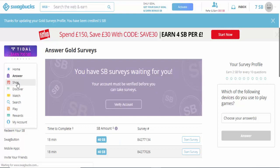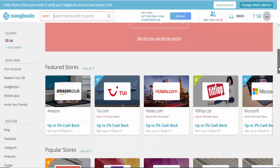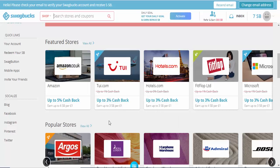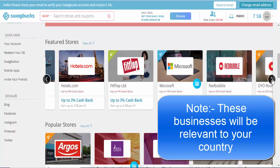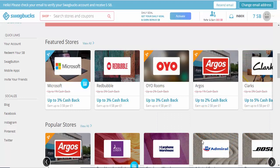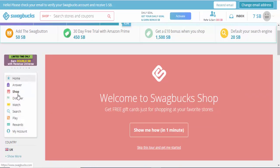You can also shop, so you can visit certain shops. As you see, you've got Amazon, you've got TUI. If you're booking a holiday, you can get 3% cash back. Plus, you can earn up to 3 Swagbucks for every £1 that you spend, which is amazing. There's hotels.com, FitFlop, Microsoft, so there are some really big names here. A lot of these are in the UK, because I'm in the UK. Argos, Clarks. These are all good quality companies that you can earn cash back with. So that's one way you can earn more Swagbucks. Another way is you can discover.